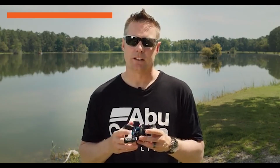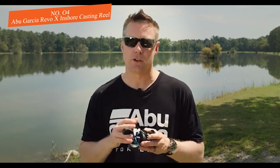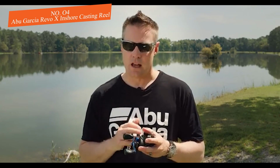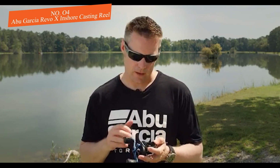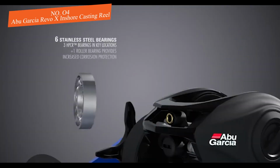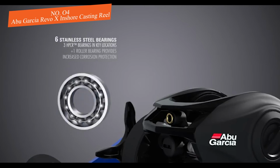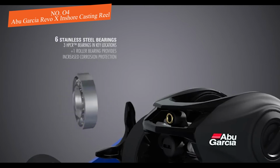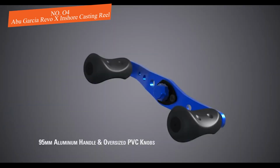Number 4. Abu Garcia Rivo X Inshore Casting Reel. Abu's Rivo series has long been the standard of moderate performance among recreational fishermen. Can it hold up against competitors like the Speed Spool and Alexa? I suspect so. A note upfront: when I went to Abu's website, it failed to list the weight of the reel and the maximum drag. Apparently big oversights for such a trusted maker.